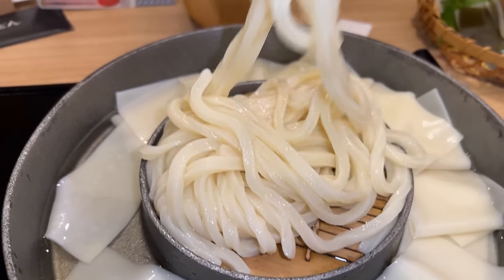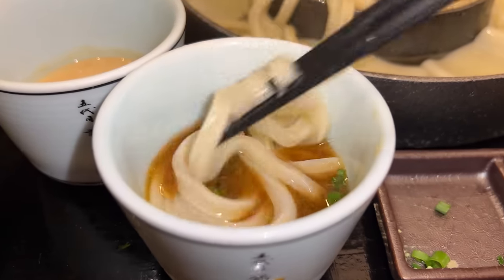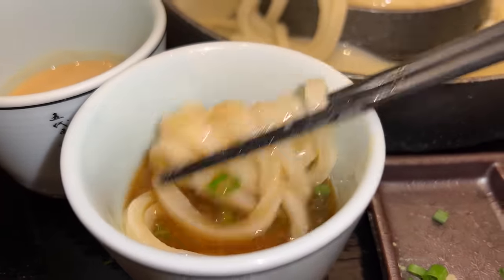The tempura is absolutely perfect. Absolutely perfect. So light and crunchy. Whenever I have the option of getting cold udon, always try the cold udon. The texture is just unreal. The chew, the refreshingness of the noodles, the clean and smooth slurp that comes with every single strand. And it grabs onto the dipping sauce so well.